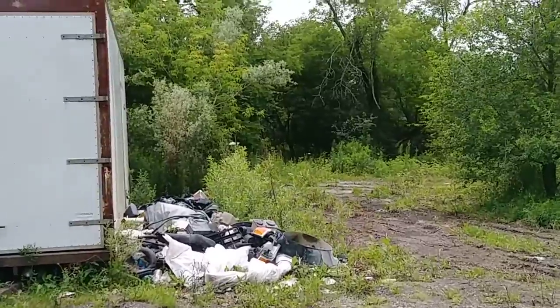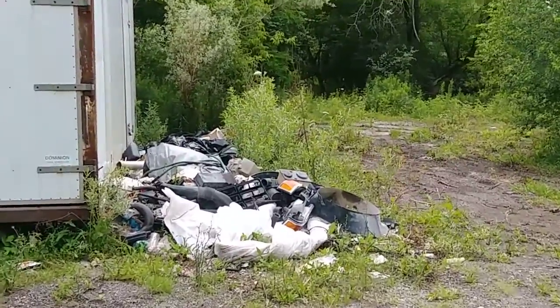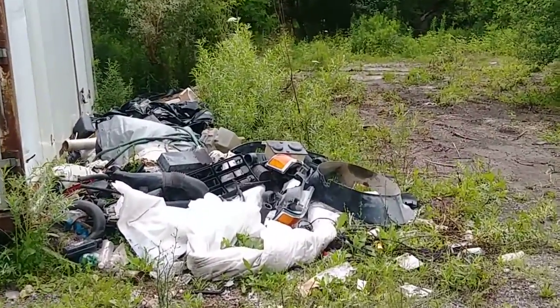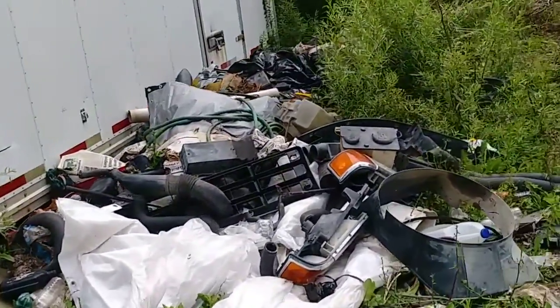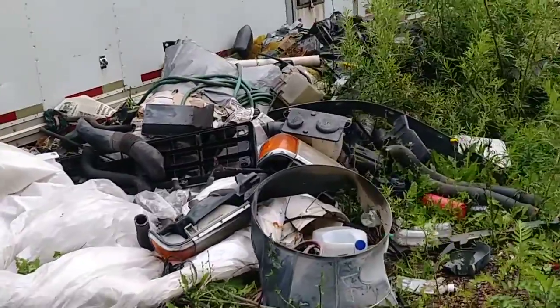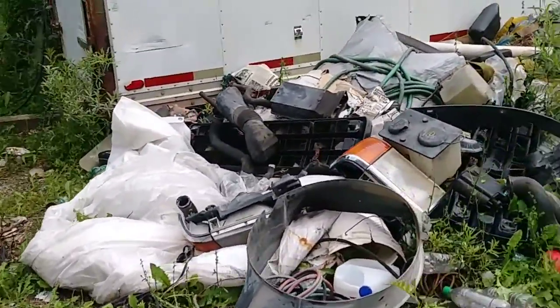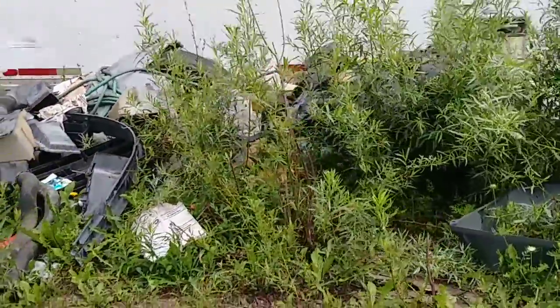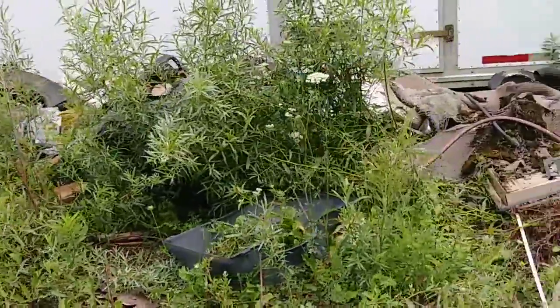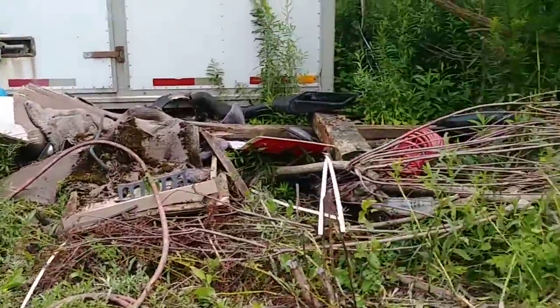A lot of old car parts and lights and hoses and who knows what else is in there. So I don't think I've come across a chop shop, but I think it's just a bunch of junk that somebody had here at one time.